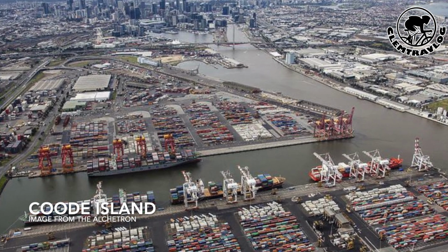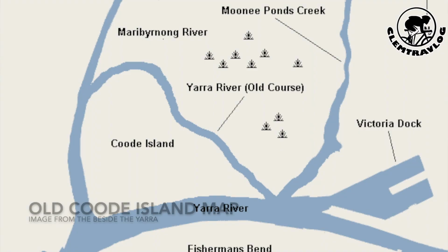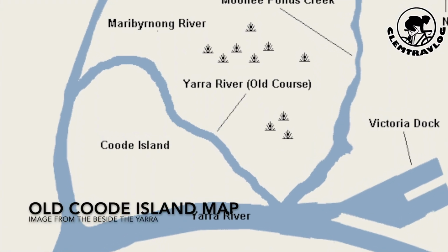Coode Island is a locality in the suburb. It is the site of Victoria's major petrochemical storage facilities. It was originally an island at the convergence of the Yarra River and Maribyrnong River, and was formed by the excavation of Coode Canal in 1887. The island became connected to the mainland in the 1930s.